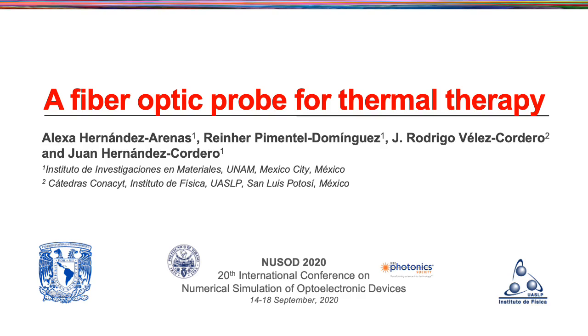A fiber optic probe for thermal therapy. This is a joint research effort between the National University of Mexico and the Physics Institute at the Universidad Autónoma de San Luis Potosí. The authors are Alex Hernández Arenas, Reiner Pimentel Domínguez, Rodrigo Vélez Cordero, and Juan Hernández Cordero.